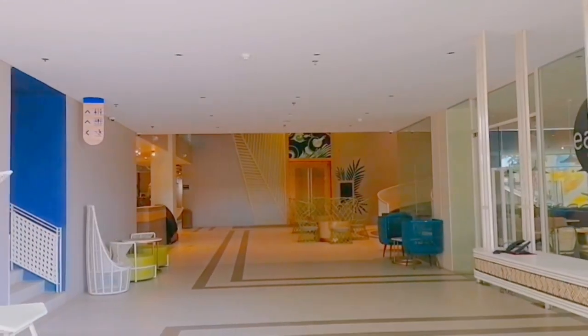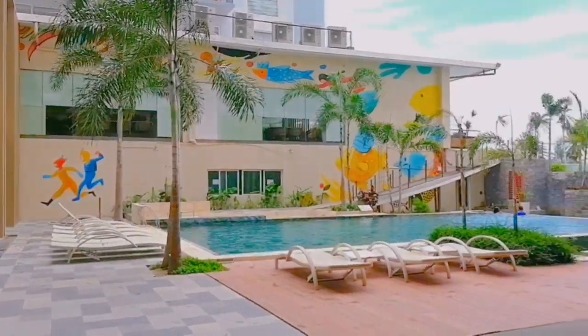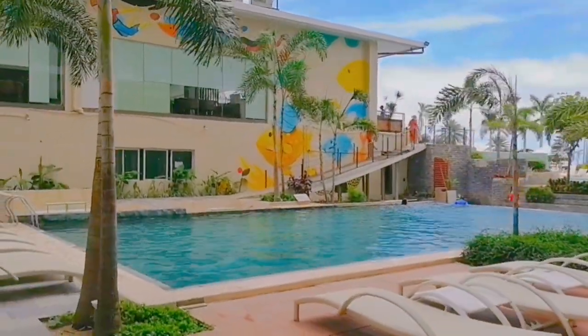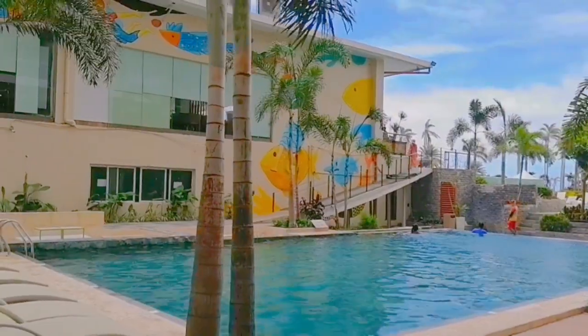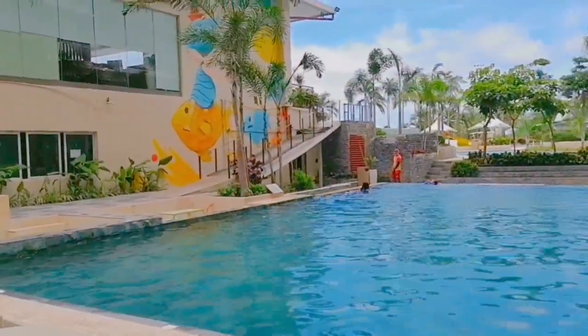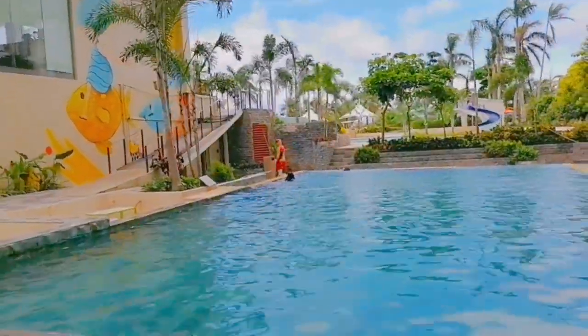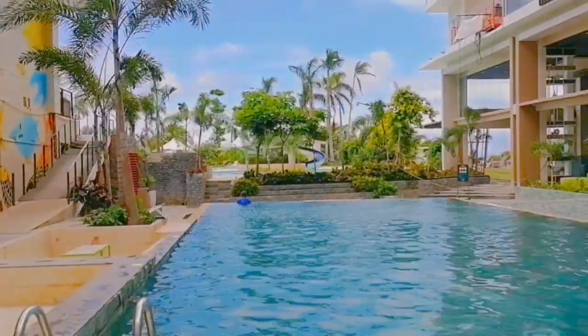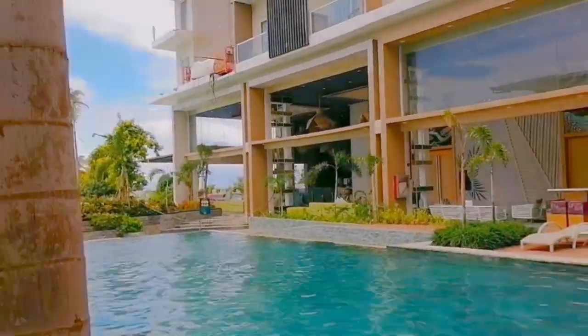And if you are a beach bum and love the salt water like myself, Solea Resort also flaunts the beautiful Mactan Beach. And if you are on a tight budget, you don't have to worry because Solea Mactan Resort offers budget-friendly rates for your family and friends.